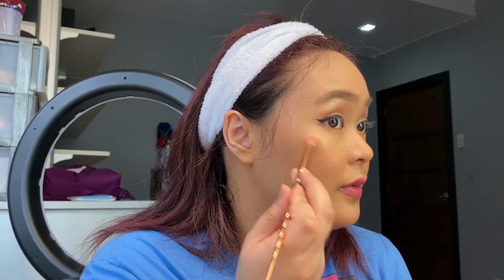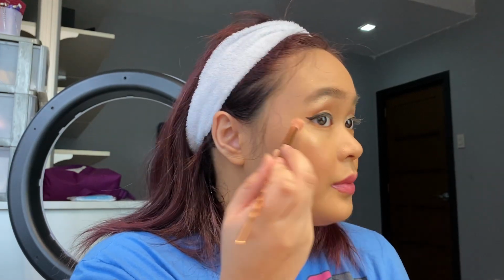So there, wait, sorry. I wanted to add the leftover highlight to this. And now, since my face is a little moist and sticky from that mist, I'm going to add a little more highlight on the cheeks. And there you go. That is an everyday look for you.